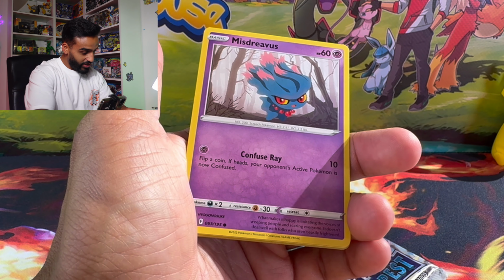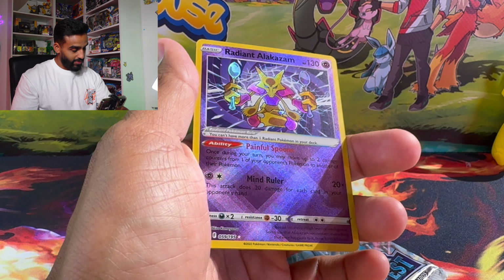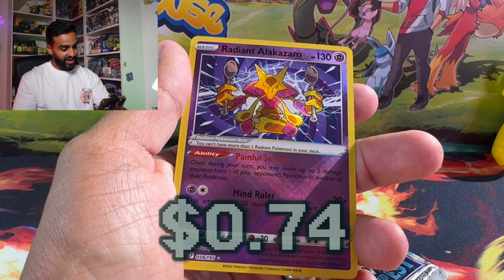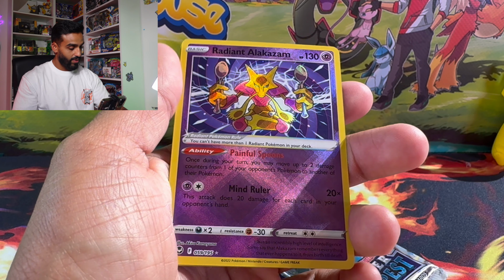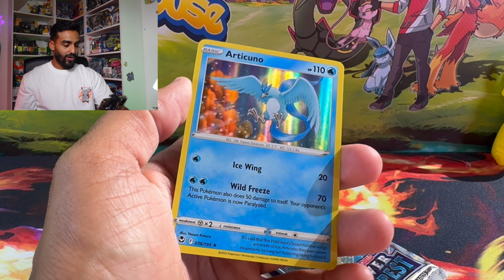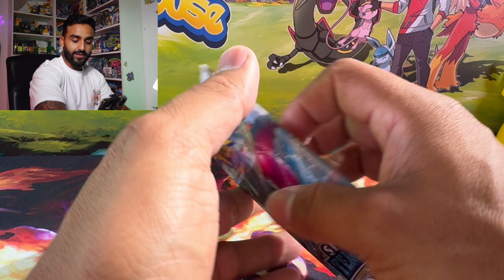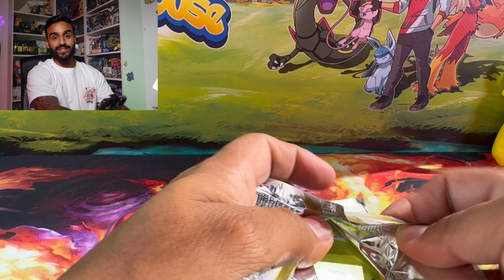We got a Mismagius, Wailmer, another hit. We got a Radiant Alakazam. Can it be a double? Articuno hollow, pretty cool. I'll take it, not too bad. Finally got some hits in this last tin here.